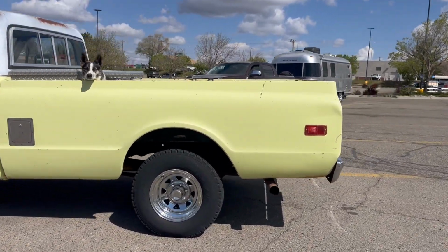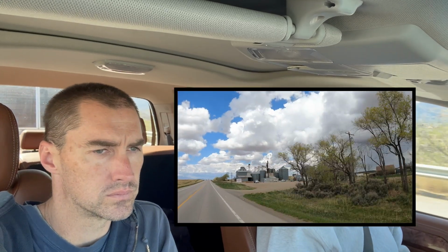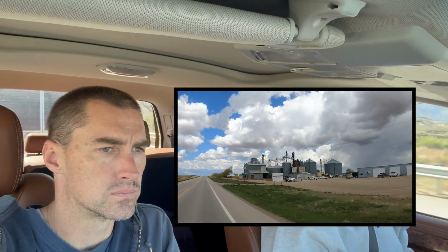We don't have a super long drive today. We're just trying to make it to the Moab area, but we do have a fair bit of house chores to do. I got to get rid of some trash. We need to dump and fill. I'd like to check our tire pressure. Gas. We need to get gas.